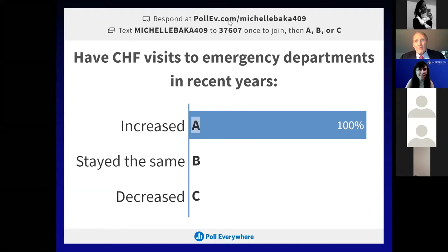Has everyone voted on that, Shelley, or shall we go to the next slide? I believe that's everybody voting for the same thing, yes. So we could go to the next slide.